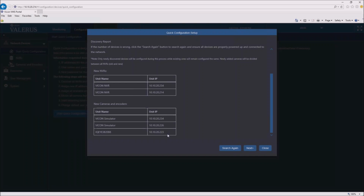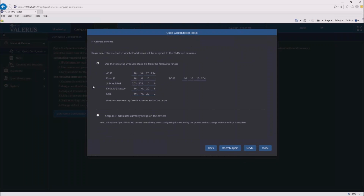Then we'd like to assign IP addresses. That's one of the things that takes a long time when you need to go and assign IP addresses. If you need to go with different discovery tools, different machines, and do that, that might be really time-consuming. We allow you to provide a range of IP addresses, which is the typical thing you would do when you deploy a system on your private network, and just have Valerus go and dish out those IPs to all the devices and practically become its own closed network.